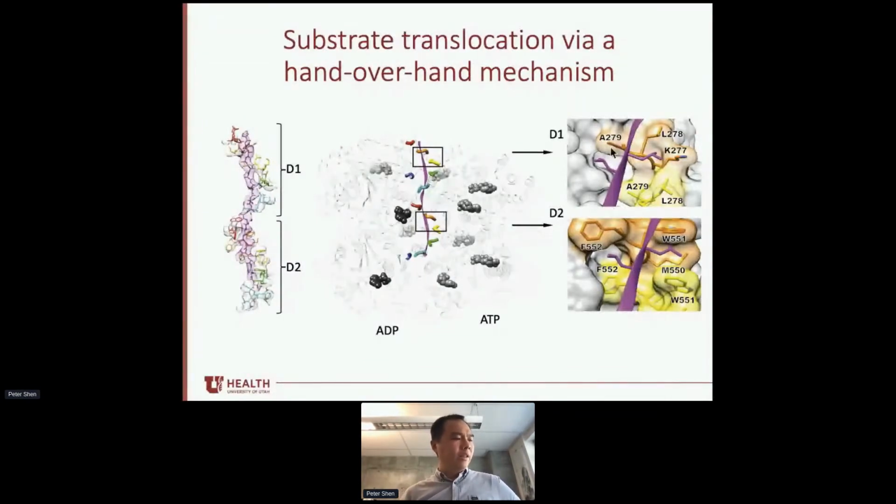So it does appear that there are distinct features between D1 and D2. My pet theory is that the motor in D1 does not need to be as strong as D2, because all you need D1 to do is to funnel substrates directly into D2. And D2 is really what provides the strong driving force, the strong translocation motion for the unfolding substrate. So as long as you have substrate that feeds into D1, then D2 can do the rest of the work. But I don't have any hard evidence to back that up, except for piecing together the evidence from other papers.